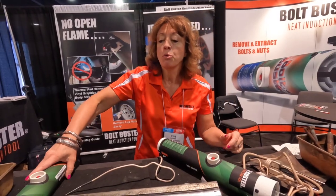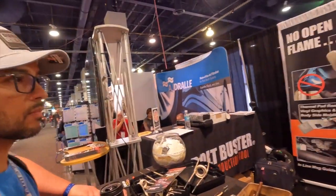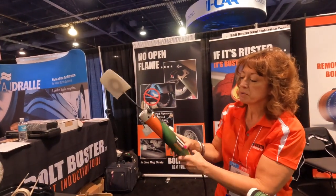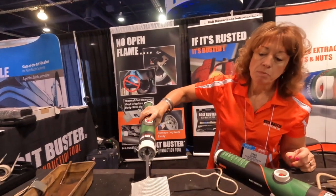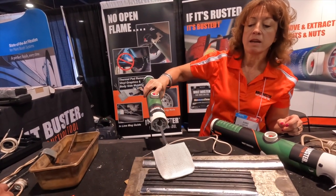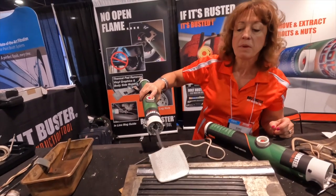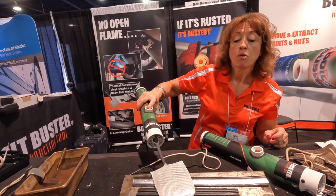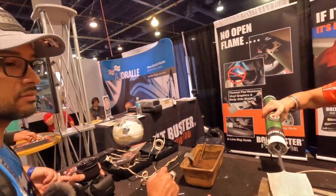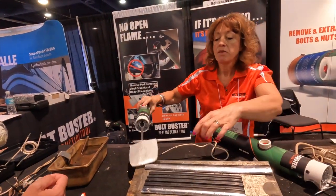And then this is for removing body side molding and vinyl graphics. What you do is put this on there and plug it in, press the button, and put it over your graphic like this, very lightly. It's not heating the plastic, it's heating the metal, which is heating the glue. So you'll be able to lift the plastic and you won't harm your paint. This can be used for debadging instead of using a heat gun. It replaces the heat gun.